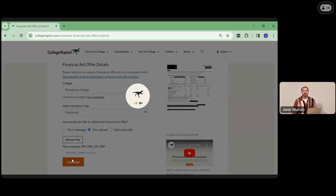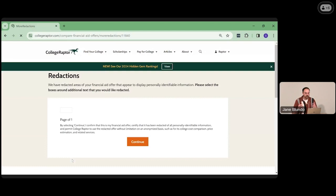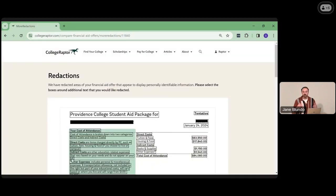So actually, the first thing that it's going to bring me to is a page where you can redact any sensitive information. A financial aid offer is liable to have a little bit of sensitive data on it, stuff like your name or your student ID or maybe a few other things, stuff that you don't necessarily want to upload to the tool, which is totally fine.